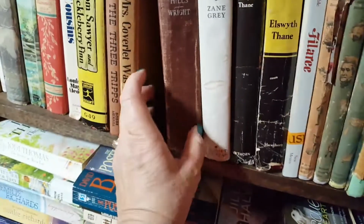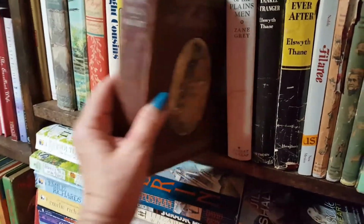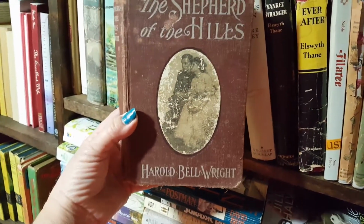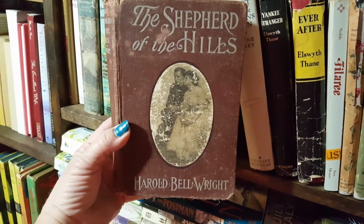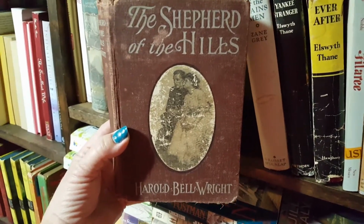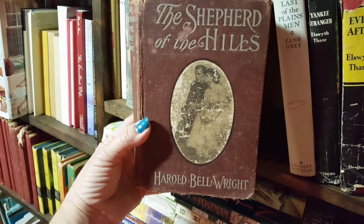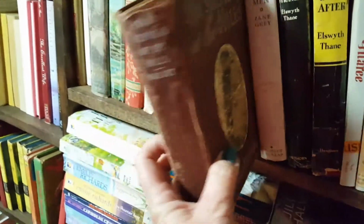All right, this is probably my most special old book, The Shepherd of the Hills by Harold Bell Wright. This was my grandfather's book, and my grandfather died of a stroke in his early 40s, but it's got his name written inside, and we have seen this play a couple of times. They do a production of this in Branson, Missouri, and I have read the book. I didn't read this edition because I didn't want to mess it up, but I really am excited that I got to be the one to keep it, and it means a lot to me.